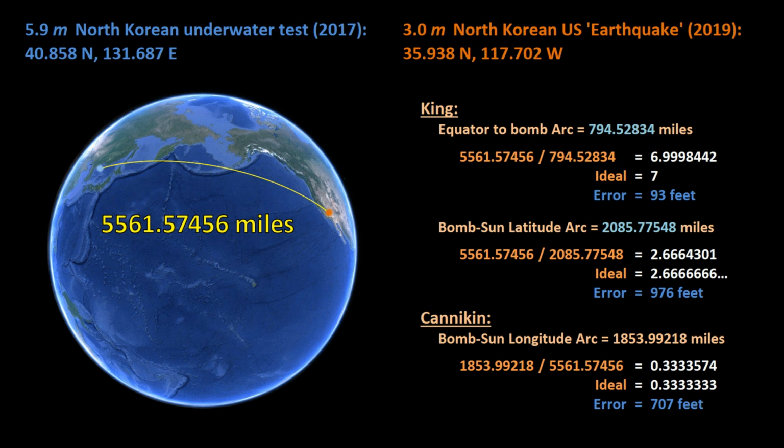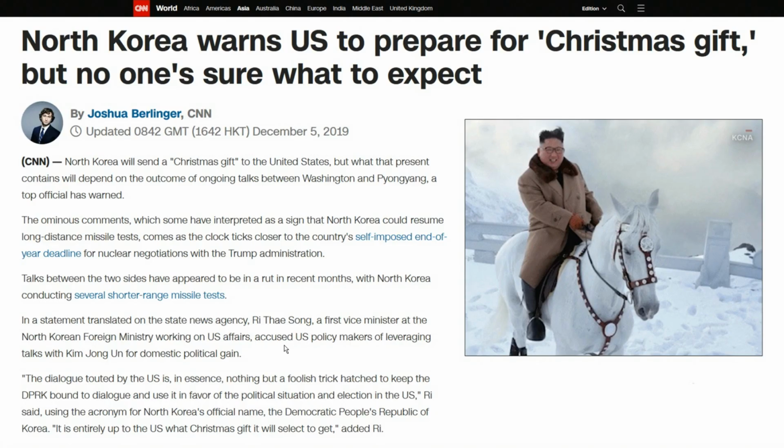So, let's just go on a bit further because there's more encoding to be had. So here's the guy himself on this horse. I think he's trying to look like Gandalf from Lord of the Rings. Anyway, so another CNN article. We've got all these gifts. He keeps promising these gifts here. So, North Korea warns US to prepare for Christmas gift, but no one's sure what to expect. Now this one is from the 5th of December 2019. So this is just a few weeks ago. Again, he's talking about gifts. So, it says here, North Korea will send a Christmas gift to the United States, but what that present contains will depend on the outcome of ongoing talks between Washington and Pyongyang, a top official has warned.